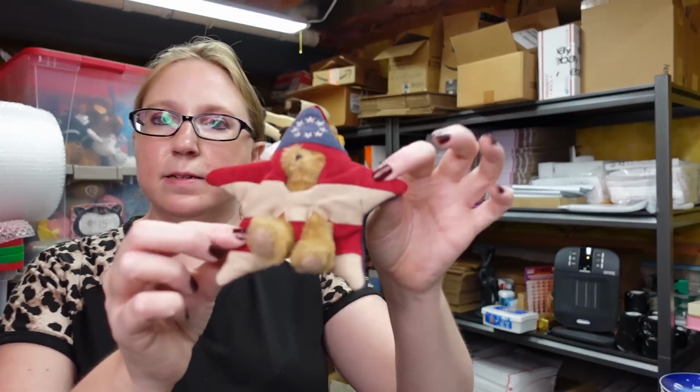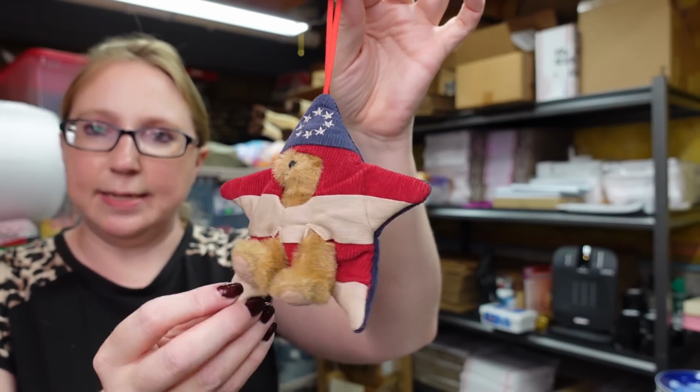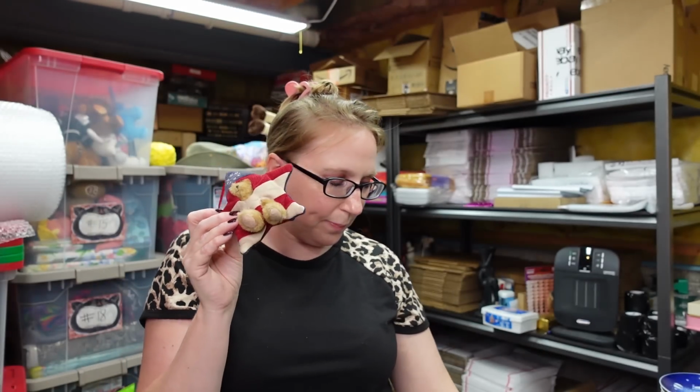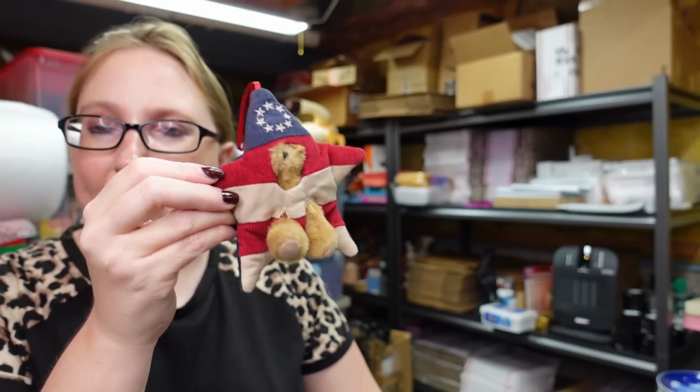I got this little Boyd's Ornament Bear. This is a little peeker bear. His name is Glory. Just a little star-shaped ornament bear. I paid 25 cents for him, and I have him listed as a buy it now for $19.99.